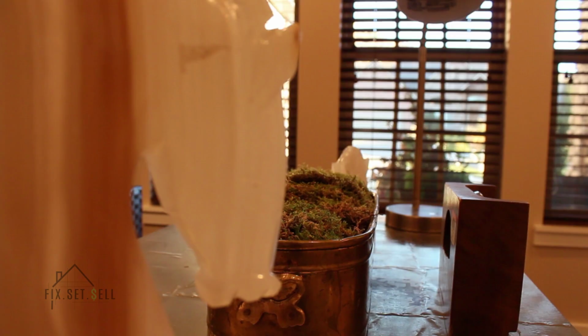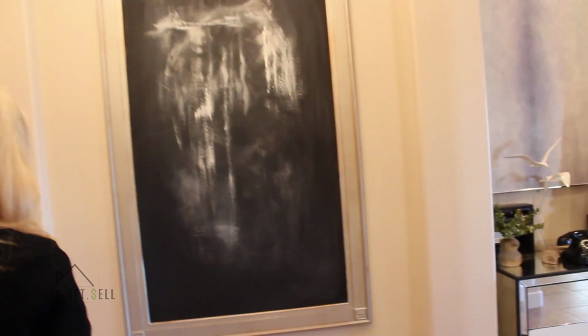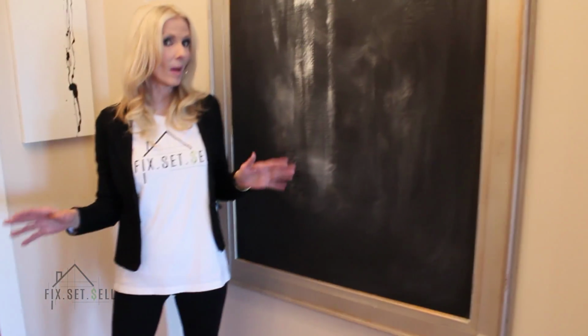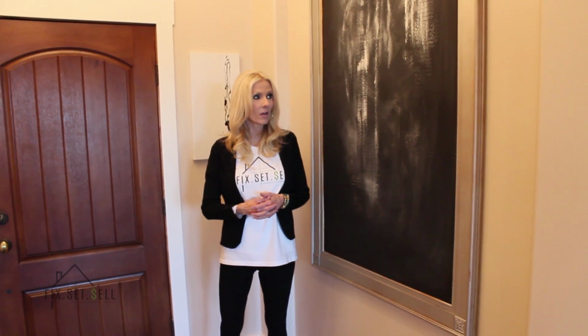So let's come out here now and talk a little bit about what's going on in the entryway. Heretofore there was the big black dresser here, which you remember me saying I loved. We'd actually moved that into the master bedroom for our photography, and just this morning somebody came on from KSL from it being advertised and bought it. So it's no longer here.